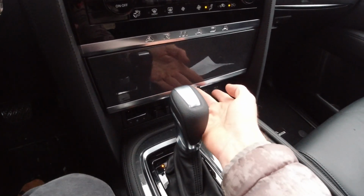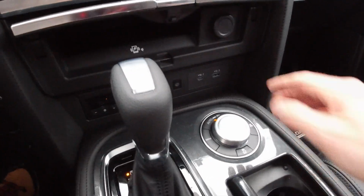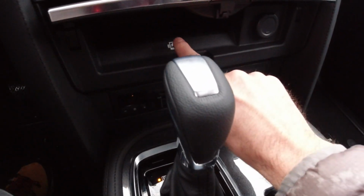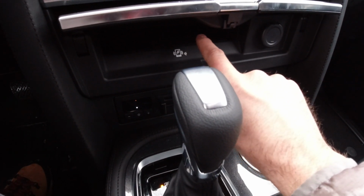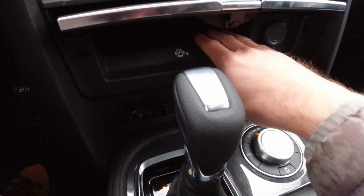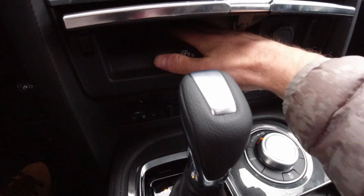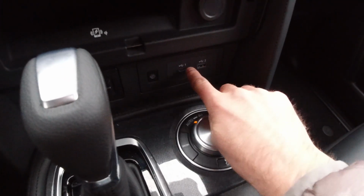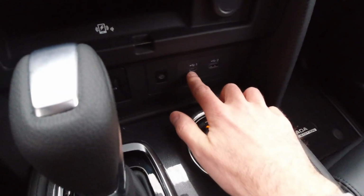Behind this panel, it folds up and you've got a 12-volt outlet and a wireless charging pad. Wireless charging is not standard, but on vehicles that don't have it, you still get this little storage cubby here. And it's fairly big. It can fit even the oversized phones of today. Beneath that, USB-A and USB-C. Always nice to see that.